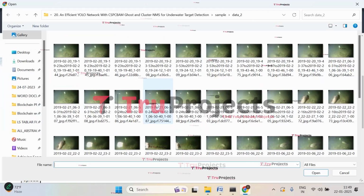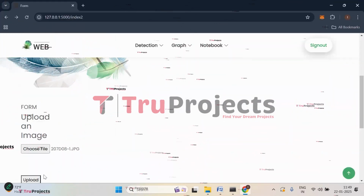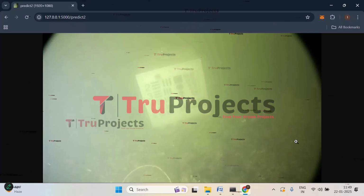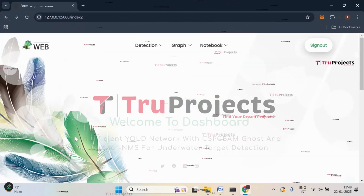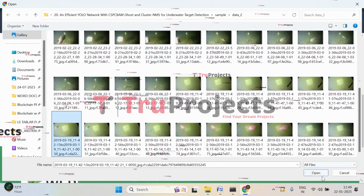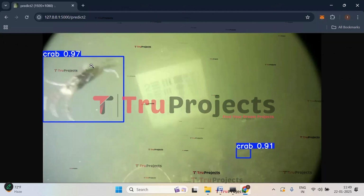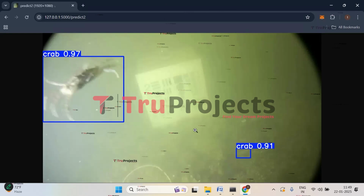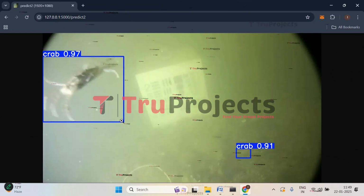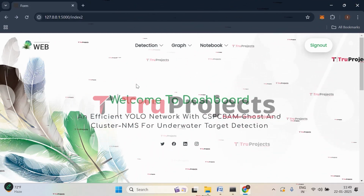Let's upload some more. So now let us upload this image. As there are no objects here, it is not detecting any fishes or any objects in it. Click on choose file. So now let's upload this image. Click on open and now upload it. Here there are two crabs, so you can observe that the algorithm is detecting two objects, that is two crabs. They are highlighted in blue color bounding box. Let's get back. In this way, you can check with n number of images, even if they are in low light or dark light condition.